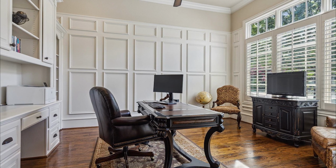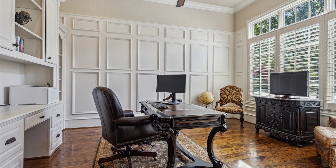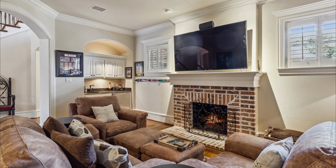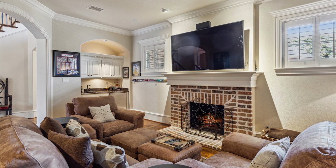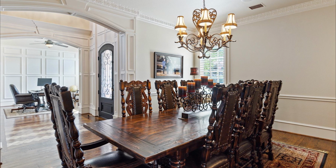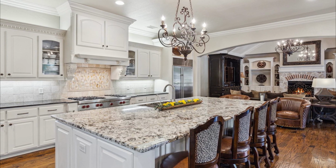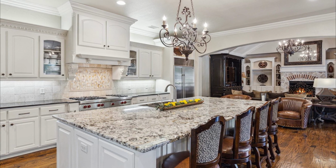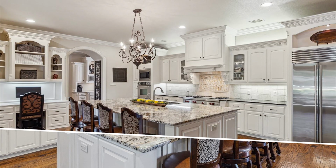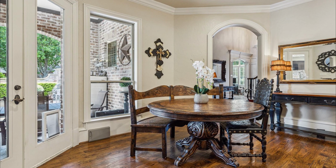Large study with soaring ceilings, stunning paneling, and a beautiful series of windows. Just past the study, a cozy den with fireplace and a wet bar is an ideal sitting area. Huge formal dining opens to a large butler's pantry and wine bar leading into the dreamy kitchen, a chef's dream. The kitchen features a huge breakfast bar island, granite, painted cabinetry, 6-burner Wolf stove, Sub-Zero fridge, and breakfast nook overlooking the pool.